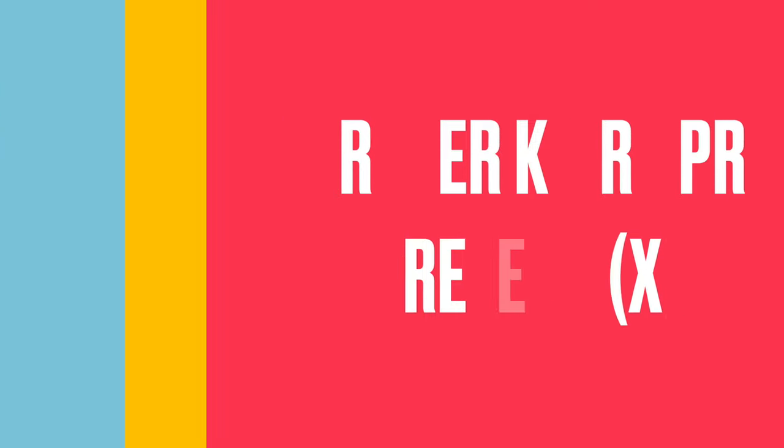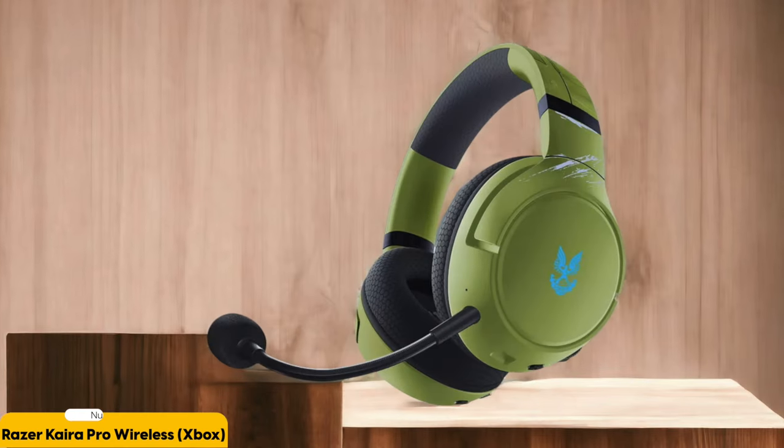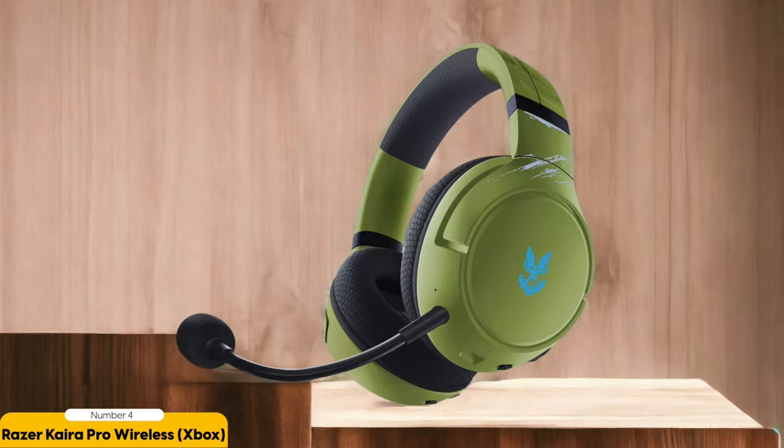Number 4. Razer Kaira Pro Wireless for Xbox, best for Xbox gaming. For Xbox gamers seeking the ultimate gaming experience, the Razer Kaira Pro Wireless headset is like a cheat code for your ears. Seriously, this thing is a game changer.